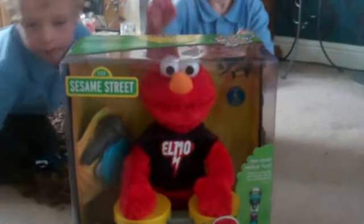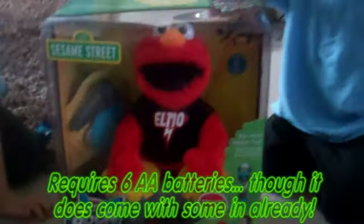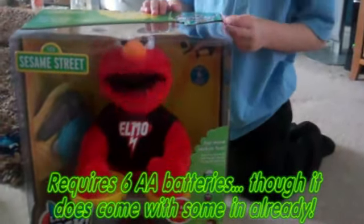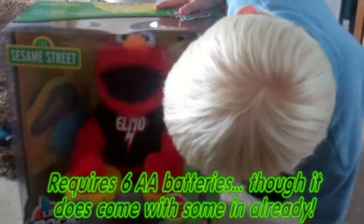The boys have been playing through the box. Charlie, do you want to show us what it does when you press its hand through the box? Oh, stand him up again. So Charlie's absolutely desperate to get in the box to play with him.